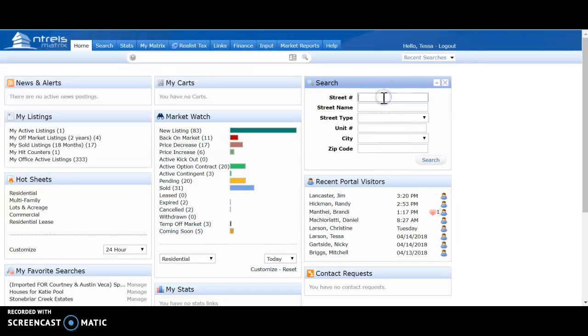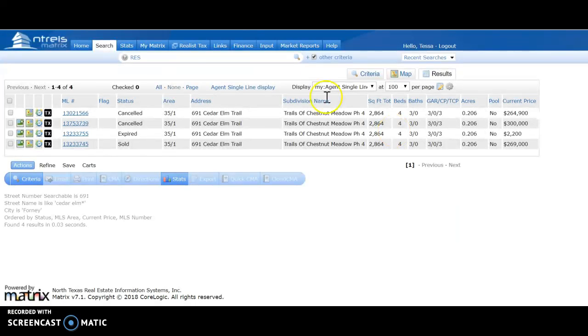We punch in the address. So I'm going to punch in the address, which is 691 Cedar Elm, and this is in Forney. So we're going to search. And everything has come up. They've canceled their house twice. It's expired and it's sold.